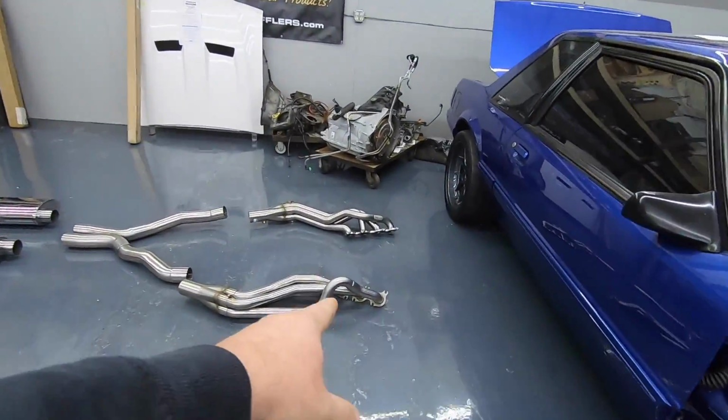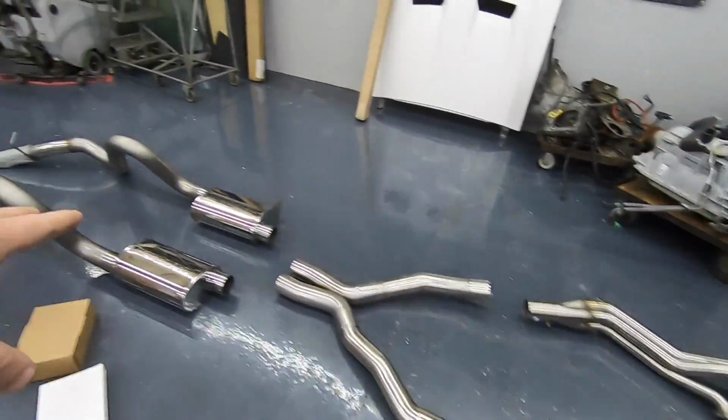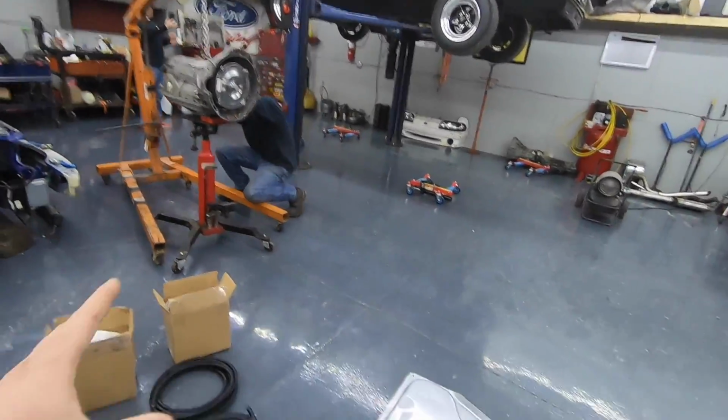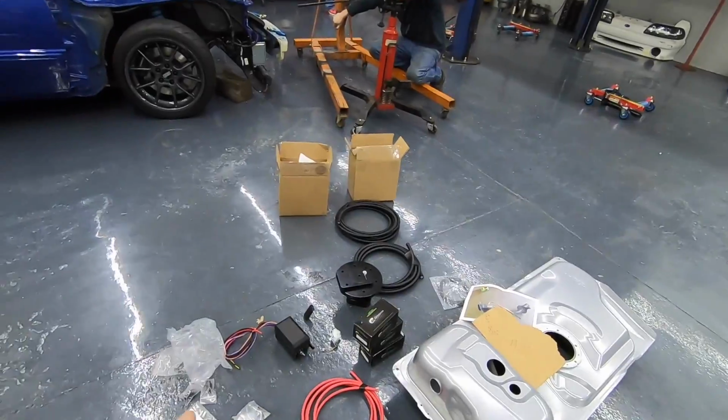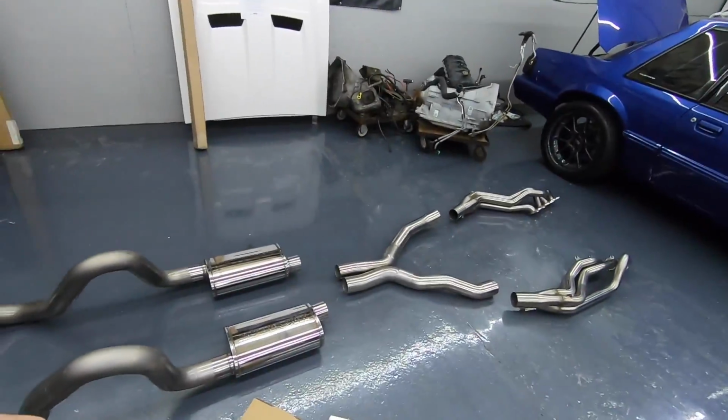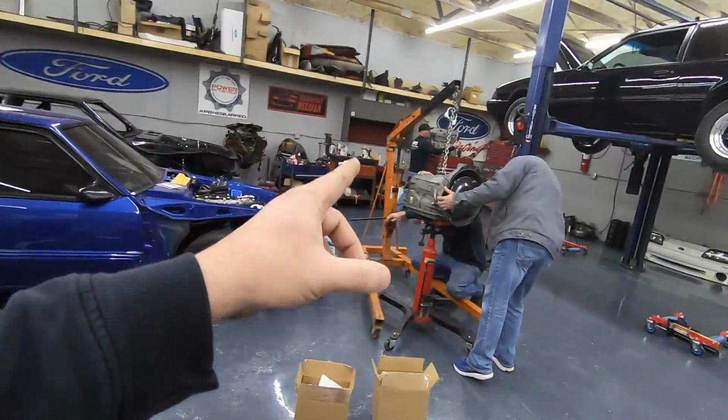And then we've got the exhaust going in it, 1 7/8 headers, back to Magnum Flow exhaust. So that's what we're getting into today, guys. Not sure how far we get. We will not be putting this in today because we got a few more lines to go in, but we're hoping to get the trans in and then maybe this in also. So we will see. So we're going to get started, guys.